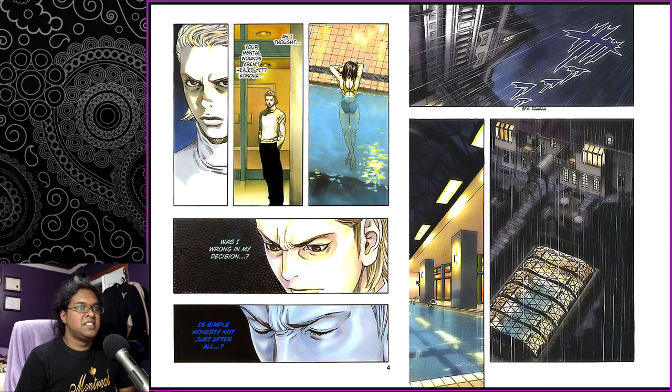Simple honesty, not just after all. The series has kind of delved into that. Even as recently as the last volume, we had the whole thing where his support team lied and said that Konoha was doing fine, or she was just going into surgery when she wasn't. But at the same time, it paid off. It kept him from obsessing over her.